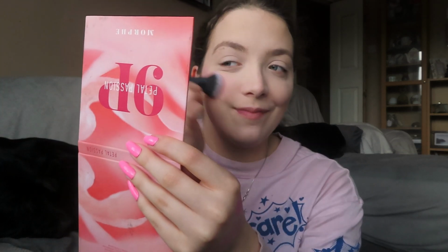I quite like that. I've never used a cream blush, but I find liquid blush and stuff really difficult to get on the placement of my cheeks that I want it. So I think that's the best I'm gonna get. I actually really like that. That's definitely not as intense as I thought it was gonna be. I feel like it's worked down well with the brush.